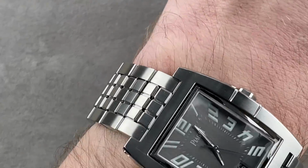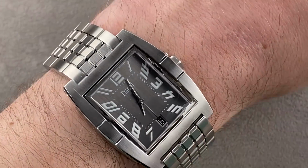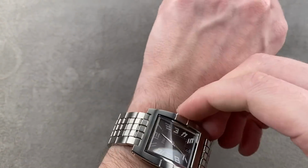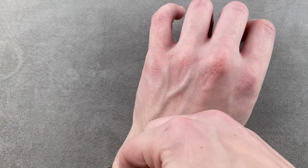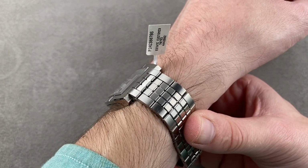And you can see how beautifully it wears. Now I've crimped the inventory tag we have on there, but we'll zoom out a little bit. And you can see just how well the watch wears. Let me remove that stupid tag because that's going to bug me. There we go. Now the watch is wonderfully low slung, so it's still a Piaget.